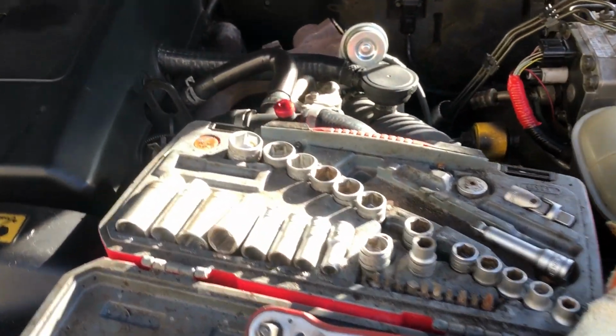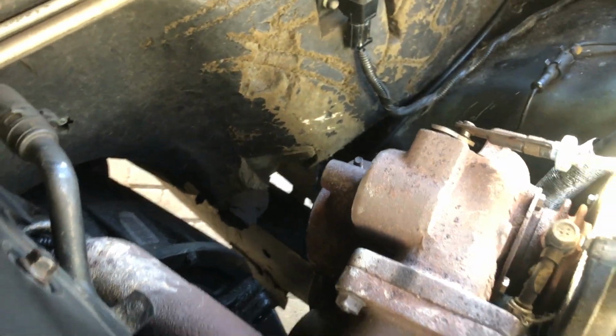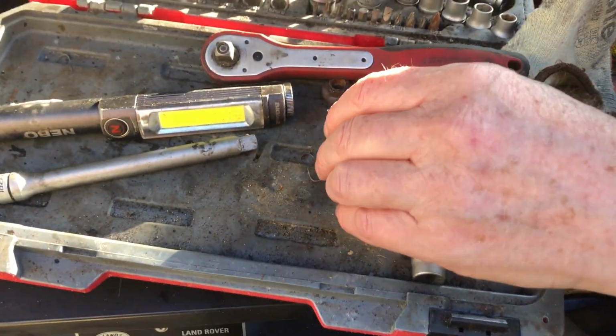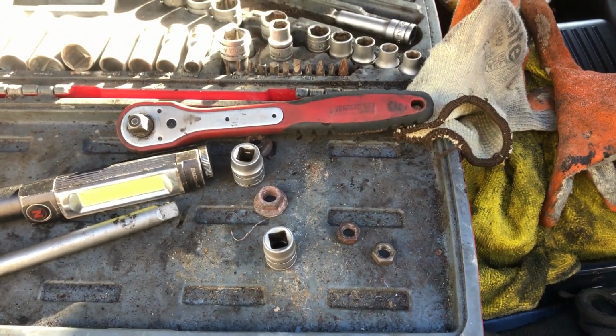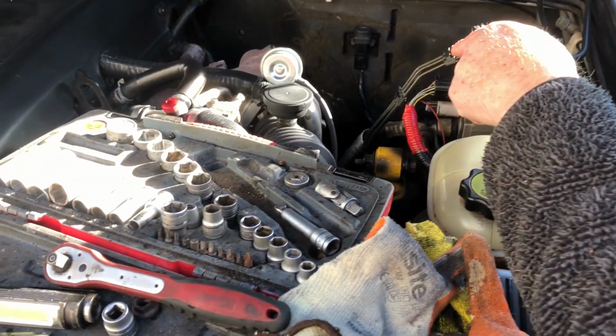Yeah, you might struggle to get a bar in there. But anyway, let's do the socket sizes for the nuts. So the 2 nuts it's 15mm. For the little nuts it's 13mm. And that's it. You take them off, and we're going to undo the centre box in a minute.